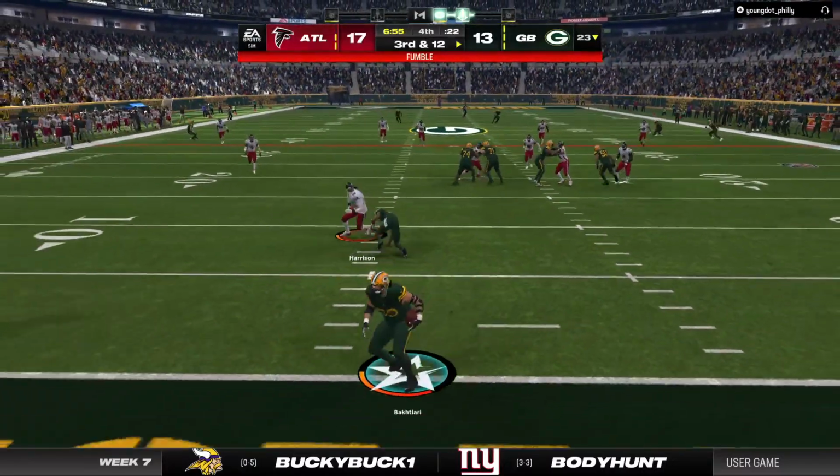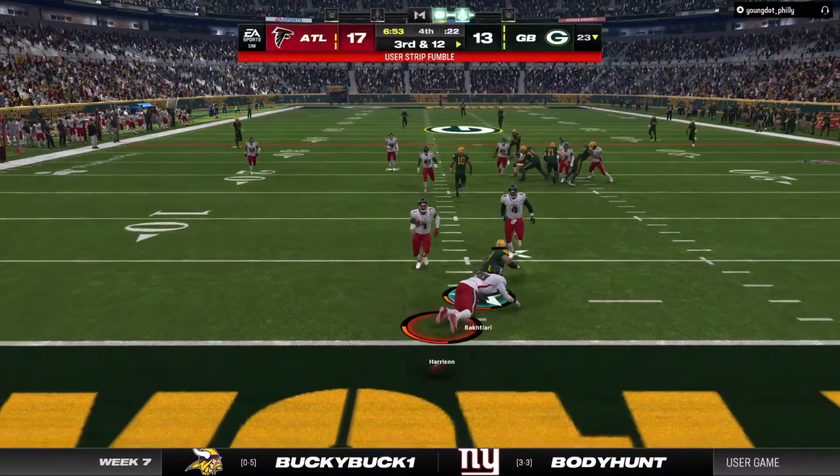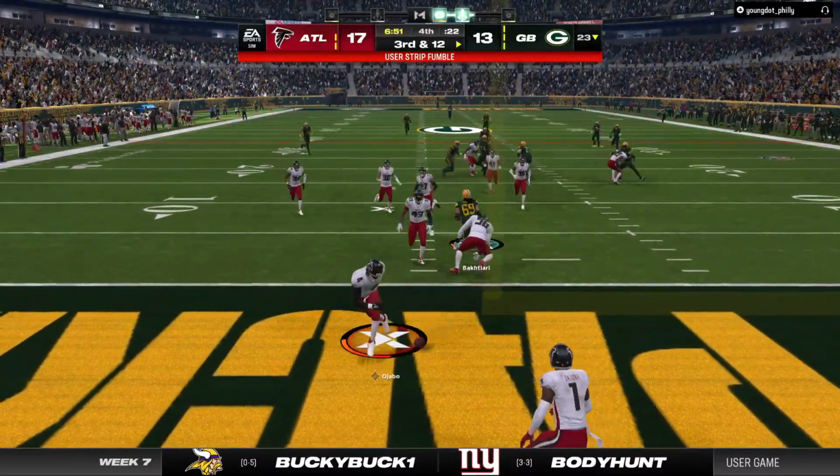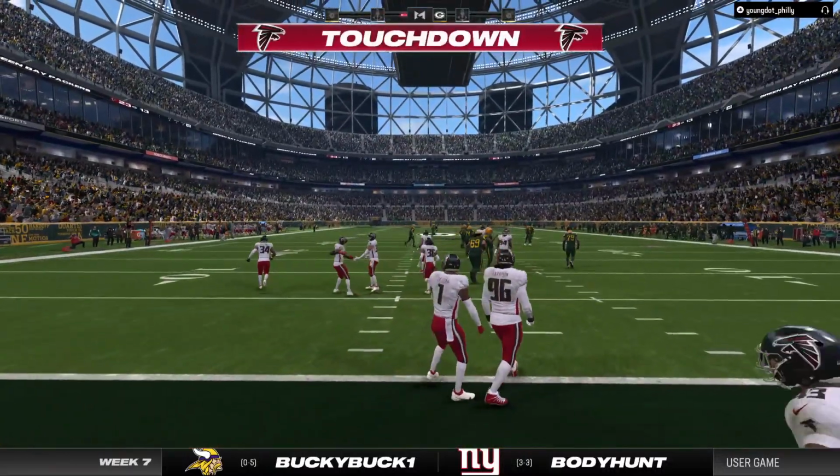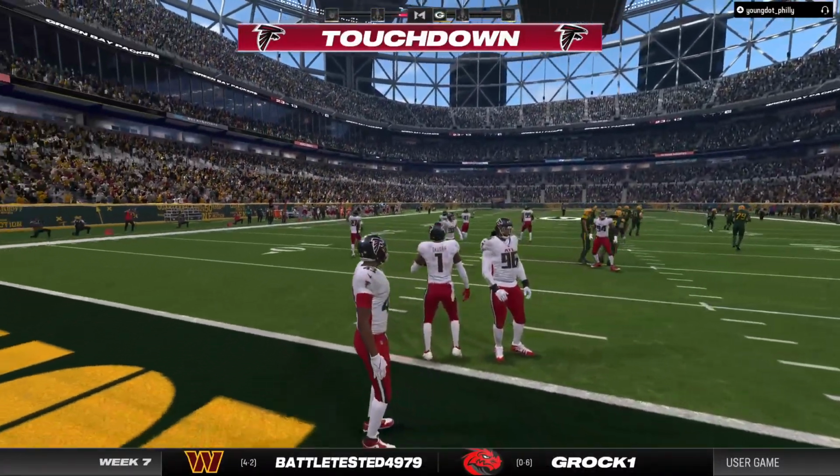He lost the football. Oh, and one of the linemen. And he coughs up the football near his own goal line. And this will be scooped up in the end zone. The defender gets there, and it's a touchdown.